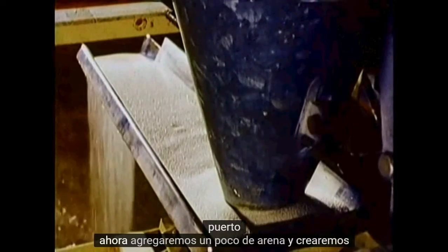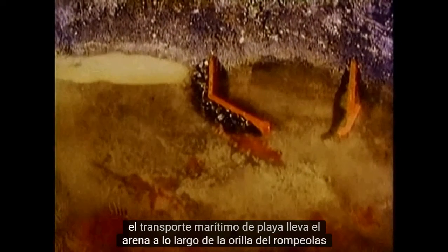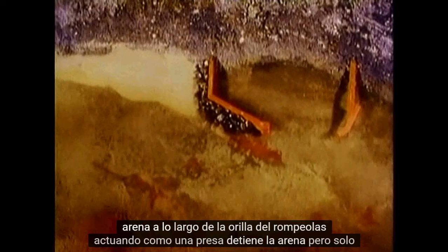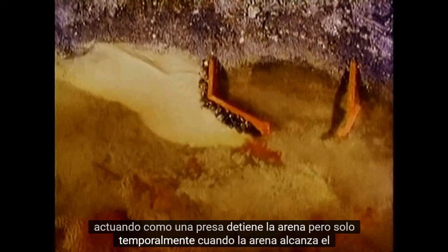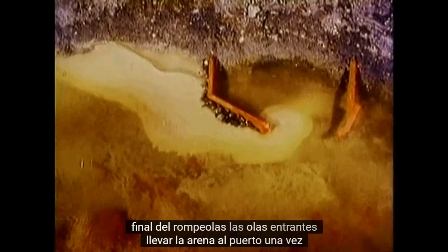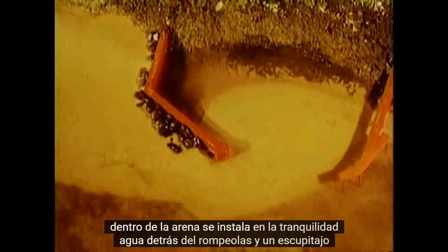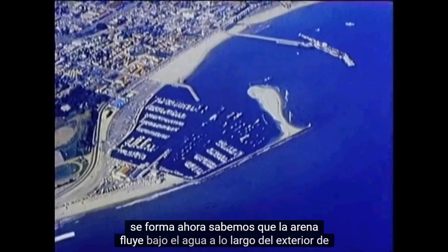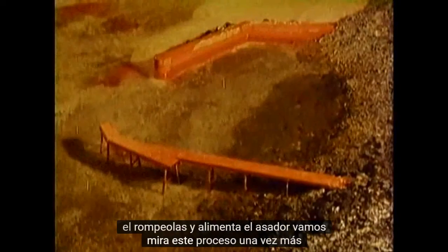Now we'll add some sand and create a beach. Longshore transport carries the sand along the shore. The breakwater, acting as a dam, stops the sand, but only temporarily. When the sand reaches the end of the breakwater, the incoming waves carry the sand into the harbor. Once inside, the sand settles out in the quiet water behind the breakwater, and a spit is formed. Now we know that the sand flows underwater along the outside of the breakwater and feeds the spit. Let's watch this process once again.